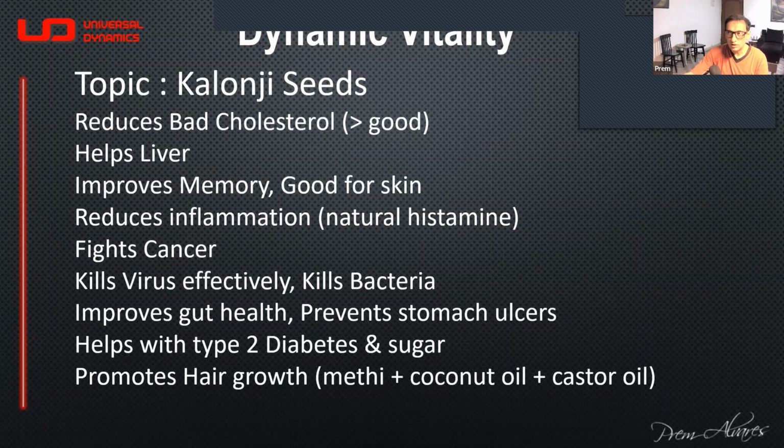It also controls pigmentation, so it's good for your skin. If you're somebody who's a little intolerant to the sun sometimes and you get spots and things like that, it will not allow the melanin to react so fast. So it's actually even good for the skin. It's a natural antihistamine, so it will reduce inflammation in the body as well.